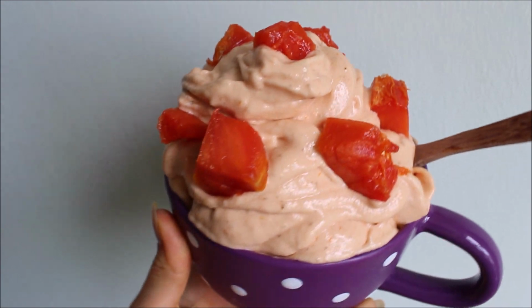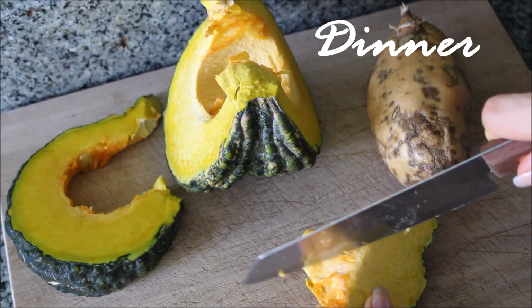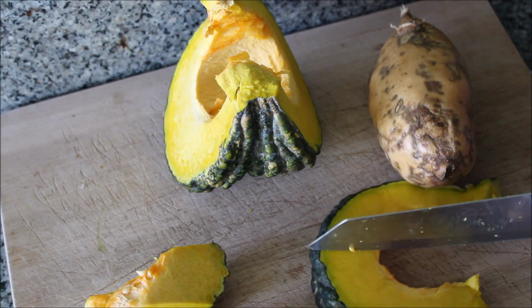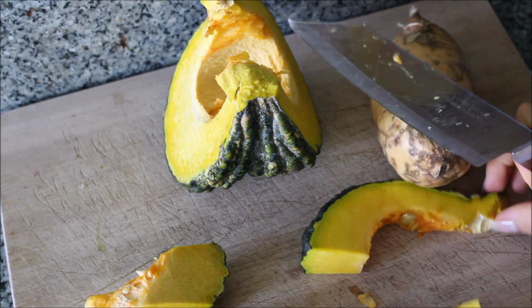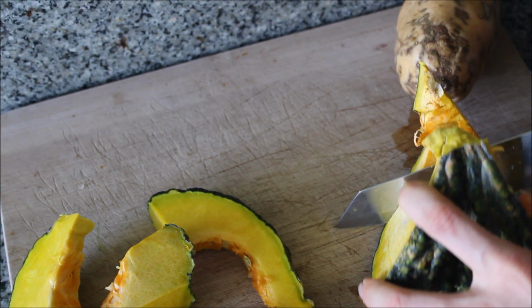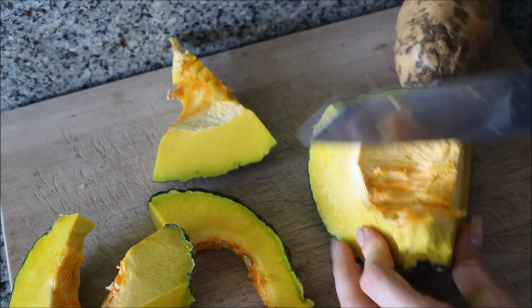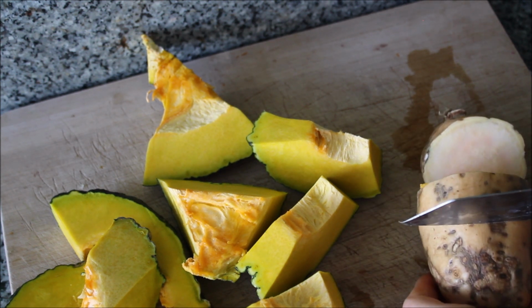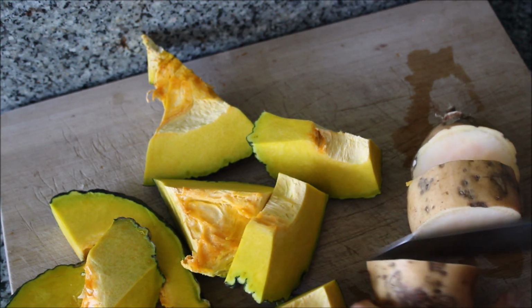Moving on to my dinner, I started off with some pumpkin and a white sweet potato. The pumpkin was beautiful, creamy, and thick. I love, love, love this type of pumpkin. I also adore white sweet potatoes. However, this last white sweet potato I had, it was going off just a little bit. So some of the skin bits I did have to pick away.